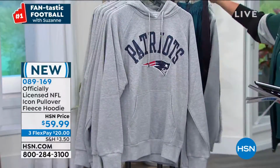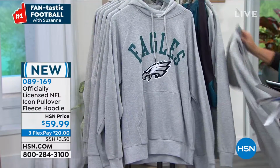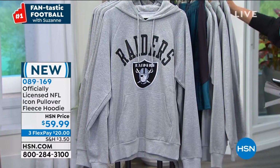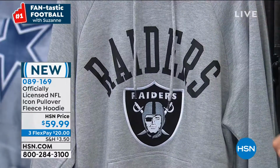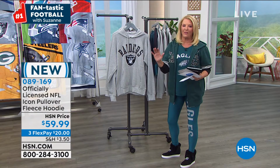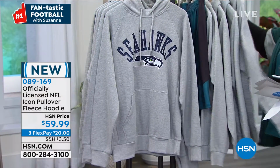So we have every team, once again, I don't have them all out here, but we do have every team except for Washington. So we have 31 tees. I love this, I really do. And there's just something great on a fall day, Raheem, when you can just put a hoodie on and a pair of shorts or a pair of leggings. To me, that is one of the best outfits for fall, wearing that combination together like on a Saturday.